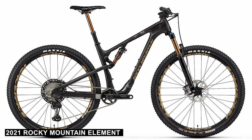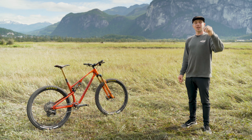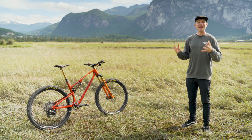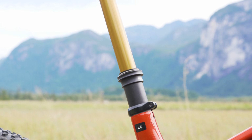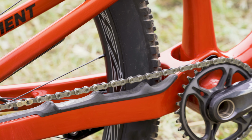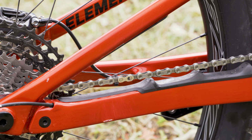Now this is huge. It's like Brian May going into the hairdresser, asking for a trim of about that much and coming out looking like Sinead O'Connor. It's bold, it's ambitious, and it's absolutely fantastic. That head angle is paired to a 76.5 degree seat tube angle, depending on the flip chip orientation, and it's got a 435 rear end, which aims to combine nimbleness with traction.